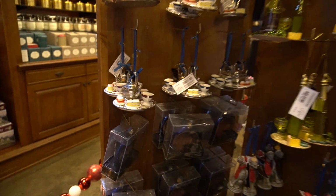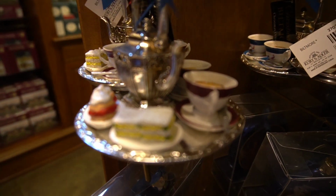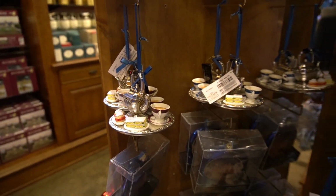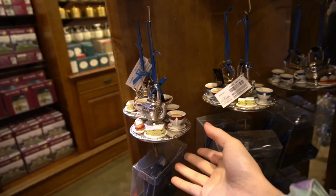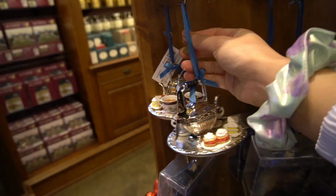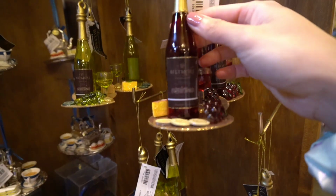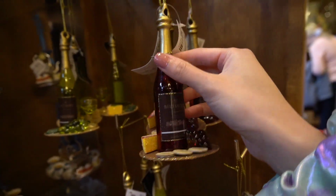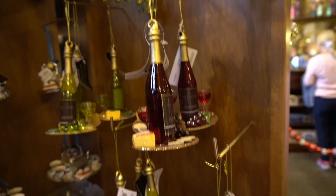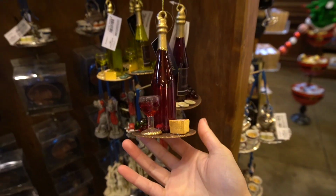Ay, ang cute nung teacups. Look, guys. Magnet. Teacups. Ay, for Christmas, ornament. Yeah, Christmas ornament. Ay, ang cute. Do you need a jacket? Cute. Ay, ang cute itong mga ornaments. So cute.